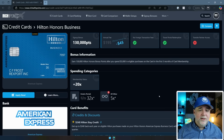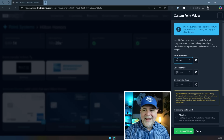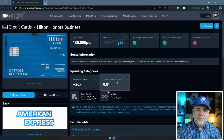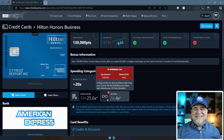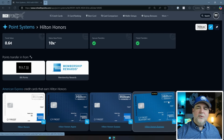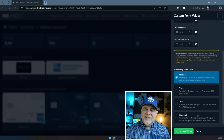If you're getting 1 cent per point, then you're earning 5x on all other. But if that's not true, you can come back over here, change this to 0.8, for example. We'll up that to 0.8, come back over, and now it's set to 0.8 and it's evaluating your points and equalizing your points appropriately. And then if you have it at member or anything lower, if we know that the card gives you a certain status, we're gonna override that. So if you set it to member, but this card gives you gold, then we're gonna make the status be gold level because we know you're gonna get that. It only really matters if your status is over and above what the card already gives you.